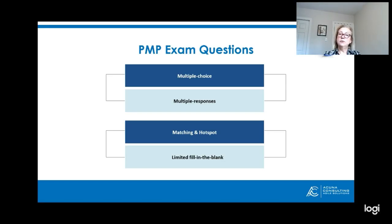In total, you will have 230 minutes, but this will include two 10-minute breaks. It means you will have only 210 minutes, which is equivalent to 3.5 hours. Also, the questions will not be just multiple choice questions. It will be a combination of multiple choice, multiple response, matching, drag and drop, hotspot, and limited fill in the blank questions. The standard type is the multiple choice. You have 4 options and you choose the best answer out of these 4. You will still have this type of question, but not 170 or 180 of them.